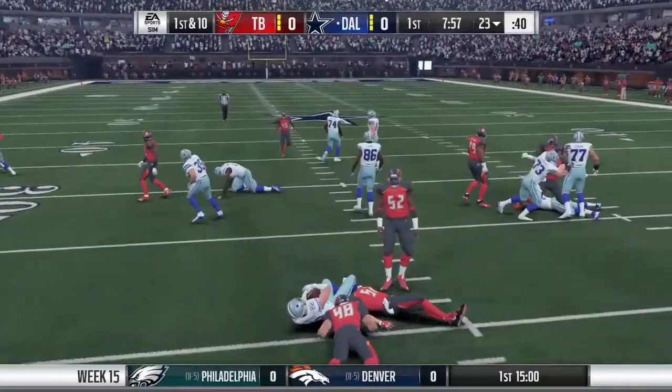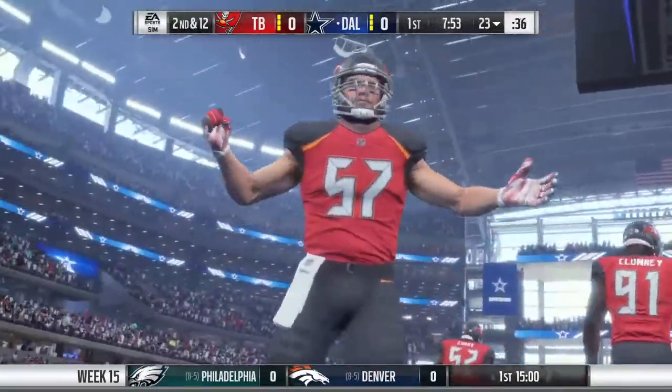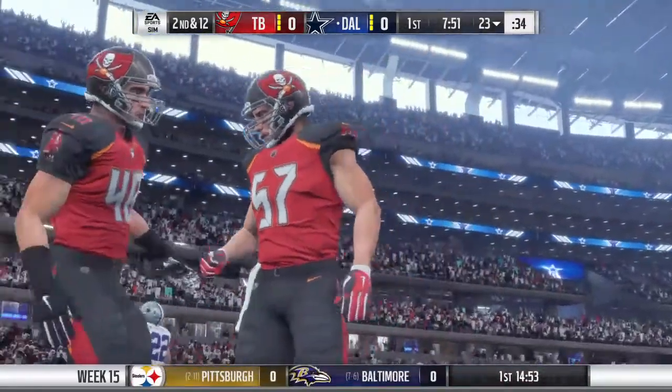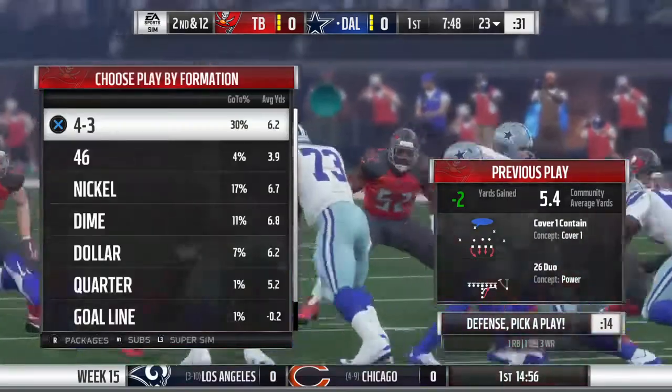Carry of the game for Christian McCaffrey. And he will lose yardage here back at the 23-yard line. It's a loss of 2 there, bringing up second down. Okay, there's a tone setter. First play from scrimmage, stuff him in the backfield.